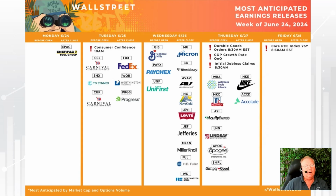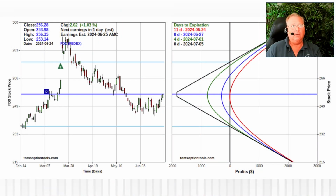So there are several big names that we all focus on. And even though there's only 90 plus companies declaring this week, there are still these big names which can make big moves and affect their sectors here. So what are we focused on this week? Well, we are going to be focused on FedEx. Now, FedEx is a stock that tends to move around earnings.